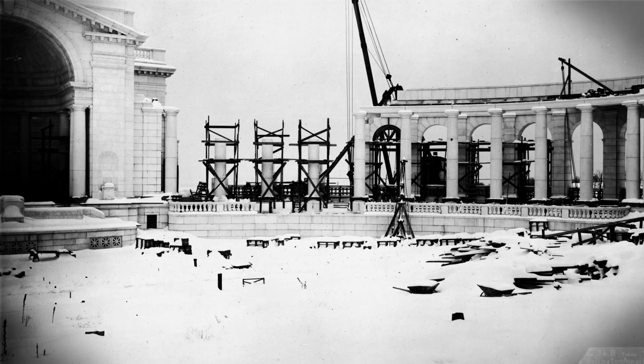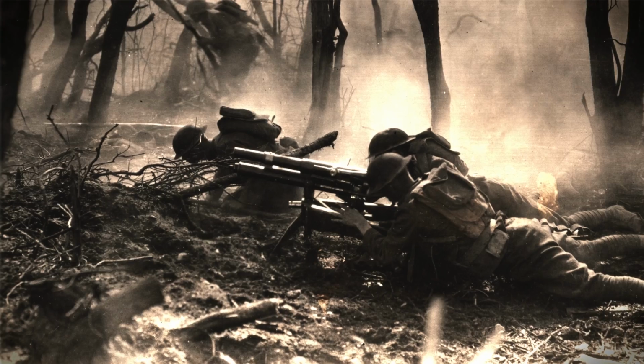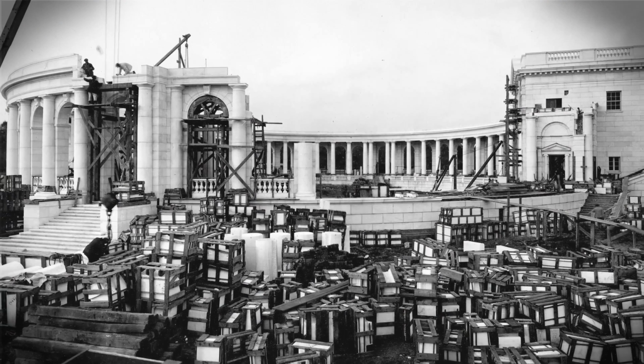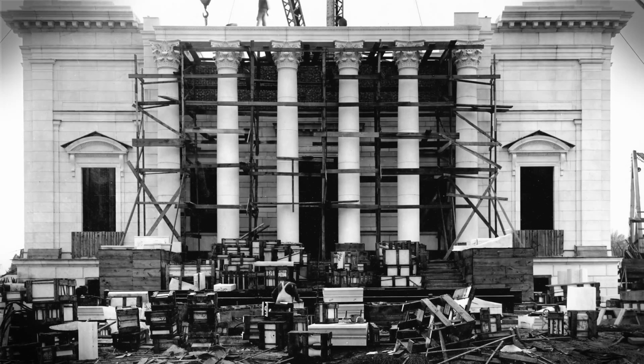More significantly, as the work stretched on, the U.S. was drawn inexorably into the First World War. This resulted in severe labor shortages as well as wartime restrictions on transportation that made moving material to the site difficult. By spring 1920, the amphitheater was complete and ready to be dedicated.